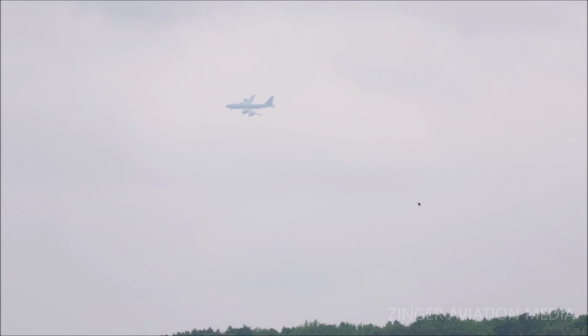So Boeing built this airplane and got a twofer, because not only did they build the KC-135 for the Air Force, but they also built the 707 for the commercial sector. And I'll tell you what, both of them were resounding successes. The 707 had a major career as a commercial airliner back when flying was fun.